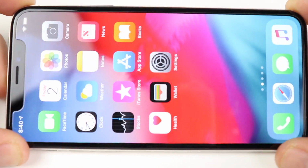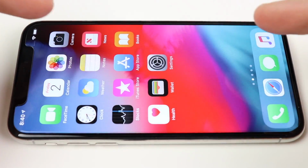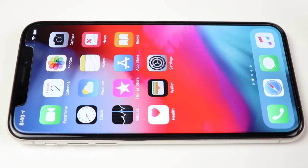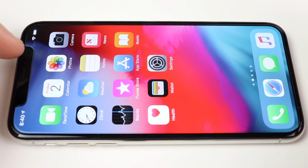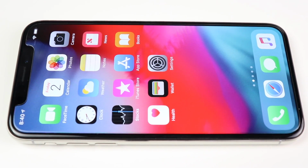It's just that it doesn't go in landscape, and I think 5.8 inches is definitely enough space for this to flip sideways, but some people are saying it's because Apple hasn't got Face ID to work in landscape on the iPhones. I think it's going to work on the iPads that are coming up, but not on this one. So those are my only 2 compromises and gripes with the iPhone X's panel. That applies to the XR, XS Max, and XS as well.